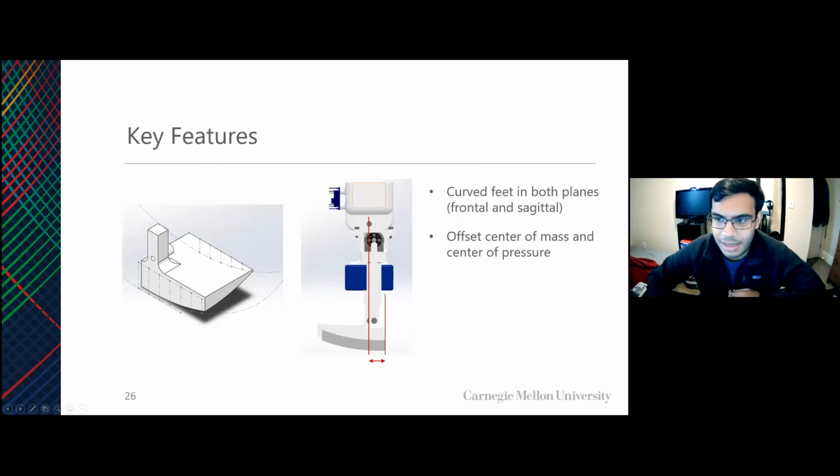Some of the key features are the curved feet. You saw in the video the passive dynamic walker that was not powered. The feet were curved in 2 planes, the frontal and sagittal planes. So they're curved in 3 dimensions, in such a way that the robot is able to maintain balance and is able to roll and wobble side to side and backward and forth.